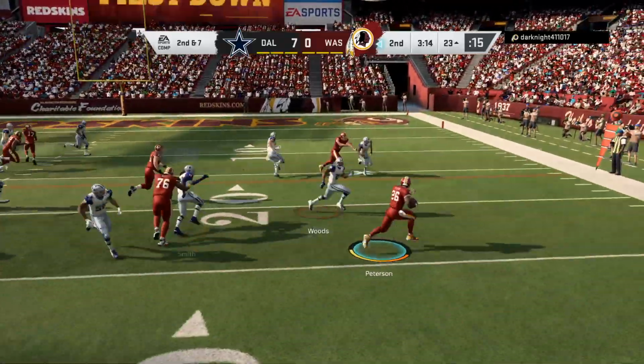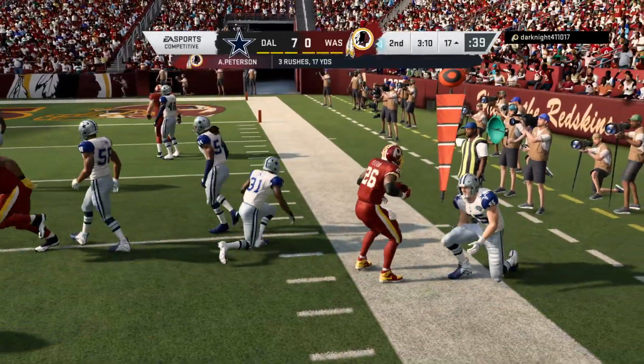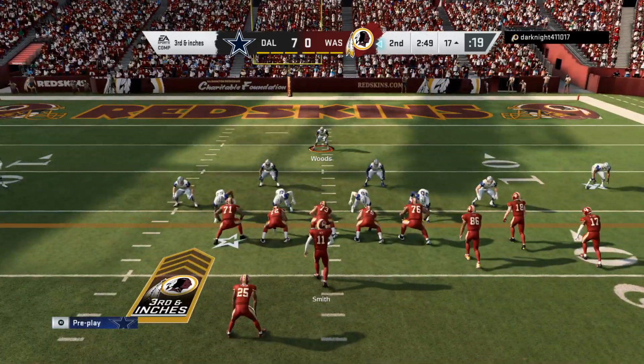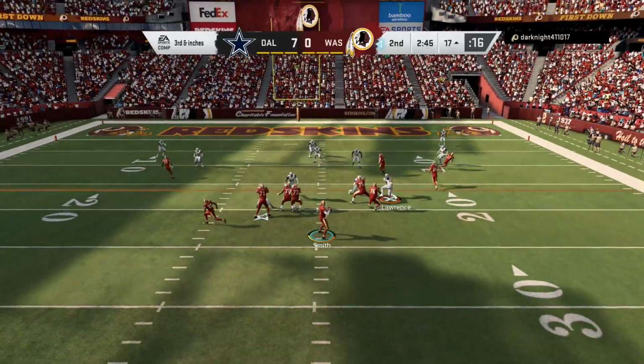This is Peterson. Stiff-armed him. A strong broken tackle on that one. And then they get him to the ground just shy of the 15. Smith on third down.